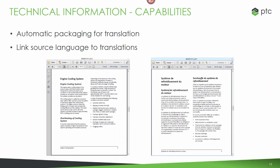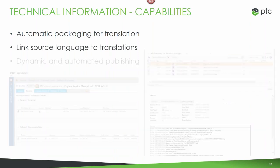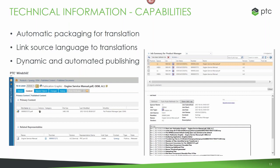Once we get this back, it's going to link our source language to the translation, so we can import this very easily back into our Windchill service information environment and link it all the way back up to the source document that we have. And we are able to dynamically publish and automatically publish things. So Arbortext Publishing Engine is going to work alongside our Windchill Service Information Manager to automatically produce the finalized documentation from the workflow processes that we've set up. So that is the very high level of what we're going to be talking about today.